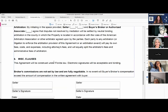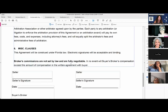Miscellaneous clauses. This agreement will be construed under Florida law. Electronic signatures are acceptable. Brokers' commissions are not set by law and are fully negotiable. Again, that's just a disclosure, letting whoever's signing this know that it's all negotiable. There's no set fee. You can charge whatever you decide, or your broker decides the fee is going to be.